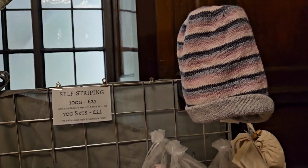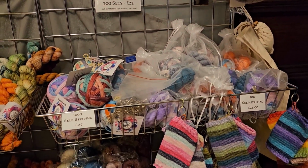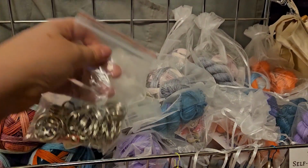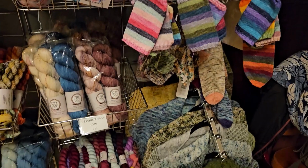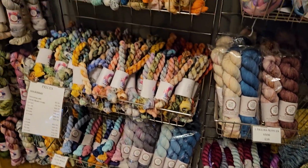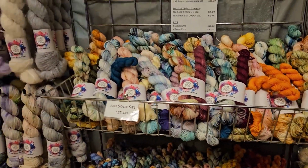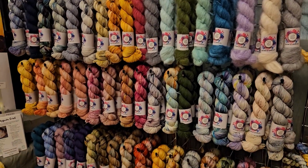Meant to do some video earlier while I was setting up, but it didn't happen because I was too busy. We have all the stripes. Oh, I've still not put bits away. Samples, swatches, all kinds of stuff. Words are failing me because I'm too tired, but here we go. Lots and lots and lots of yarn.